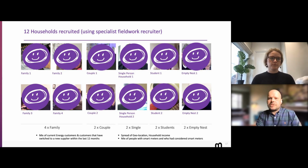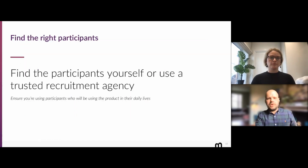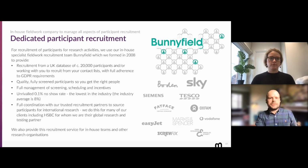And at this point, there's a question of how you go about getting the quality participants that you need. Well, this really depends on what resources you have. You may be lucky to have an in-house team or the budget to hire specialists such as Bunnyfield, and this is our sister company. And we and our clients are super lucky to work with them.